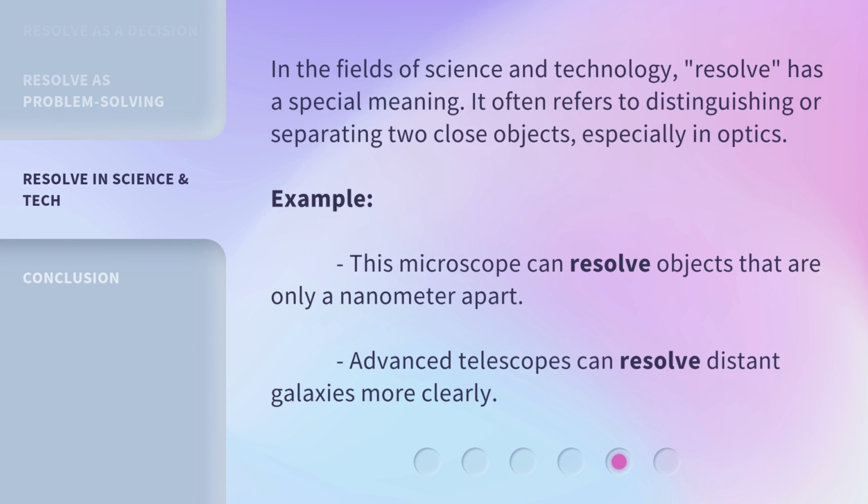In the fields of science and technology, resolve has a special meaning. It often refers to distinguishing or separating two close objects, especially in optics. Example, this microscope can resolve objects that are only a nanometer apart. Advanced telescopes can resolve distant galaxies more clearly.